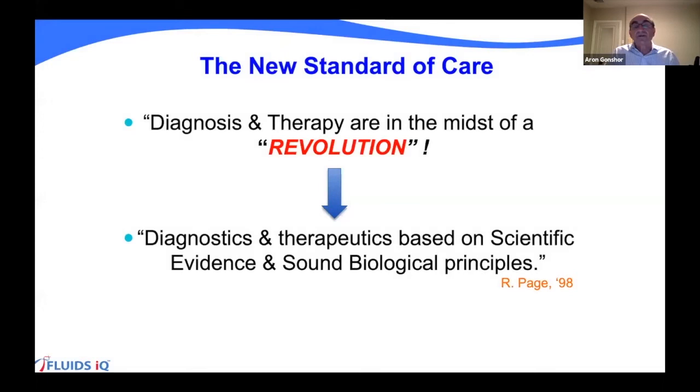So we know it's a new standard of care. Diagnosis, therapies, whatever they are, are in the midst of a revolution that's been going on for quite a few years now. And diagnostics and various types of therapeutics are based on scientific evidence and sound biological principles. And that is from Rhonda Page back in 1998. I'm still holding on to it because it holds just as true today, or even more so.